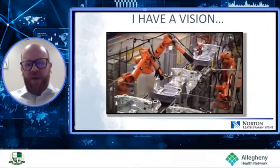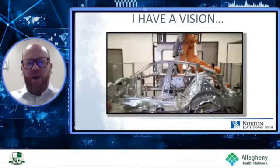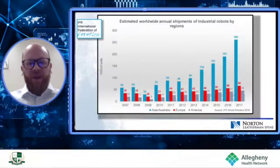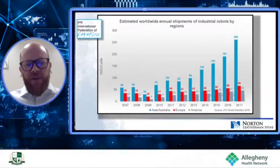So the amount of waste, the efficiency, all of that has been drastically improved with robotics in that space, right? I'm not saying we need to treat our patients like robots, but we can learn a lot from this space. We know that the annual shipments of industrial robots is going through the roof. That's obvious. Same with the estimated supply of industrial robots worldwide, and also the other applications in medicine, right?